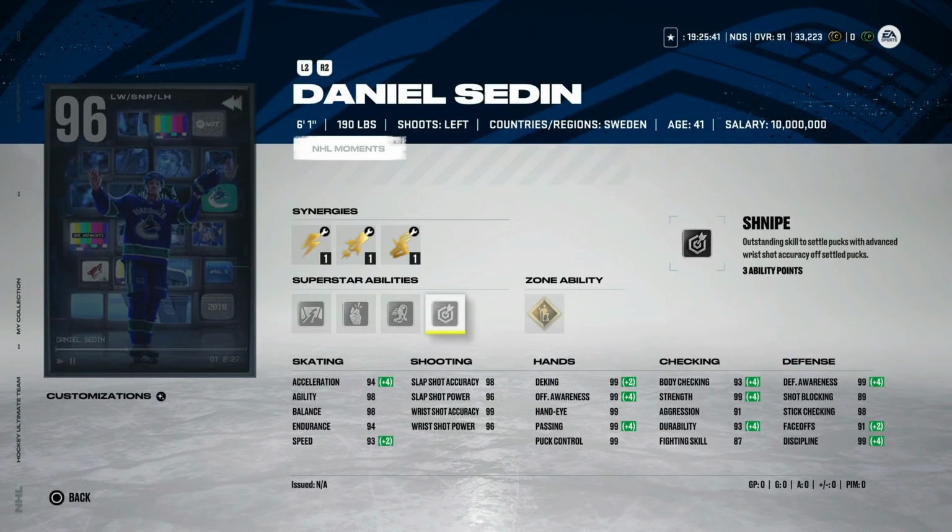So, while this one is, again, not an absolute stud in terms of the end game, it's a really, really fun card all the way around, and one I might try and make again with all these abilities, because he's 90s everywhere, could play center, could play wing.